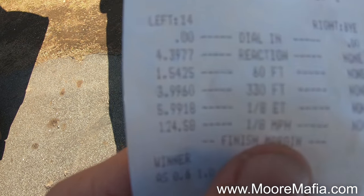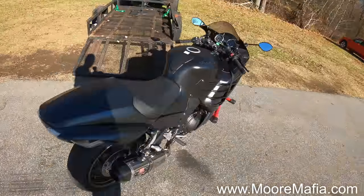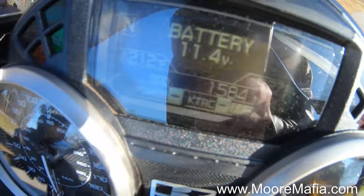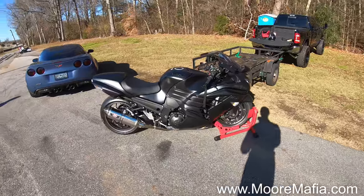399. And 599 at 124. So better than what we expected. Pretty happy with the 14. See, we got it cooling off now. 1584 miles. I think it's gonna be a good one for us.